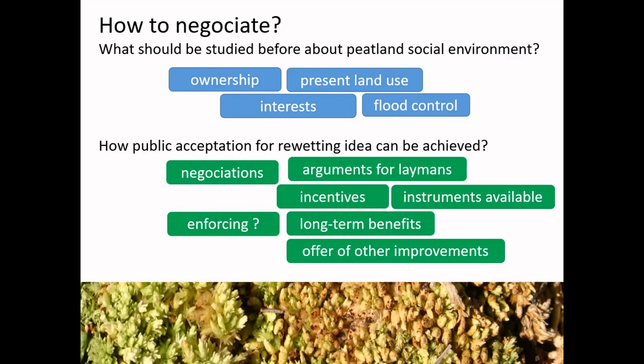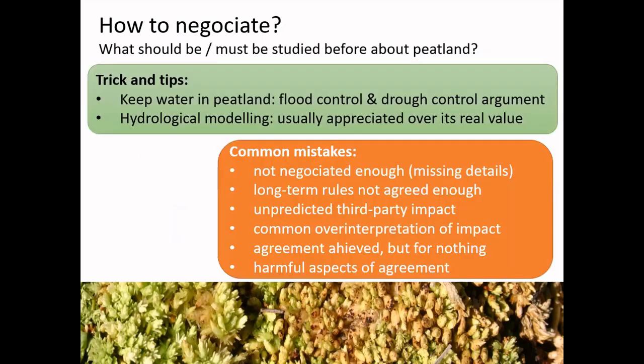What would be the long-term benefits we can use as arguments for landowners, and what offers of other improvements can we prepare, such as the offer of preparing something like tourist facilities, which is as a rule very appreciated by the owners or by the local communities, but maybe not very harmful for wetlands if well prepared. Of course, there are also some tricks and tips. For example, my favorite argument in negotiation with the local community is that I am going to keep water in peatlands. It means the water will not flood your meadow.